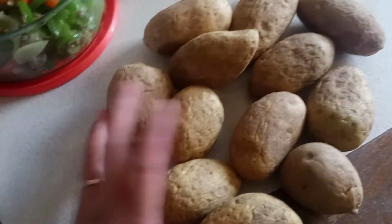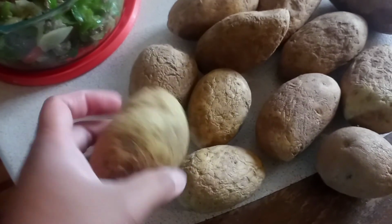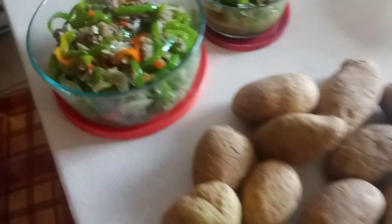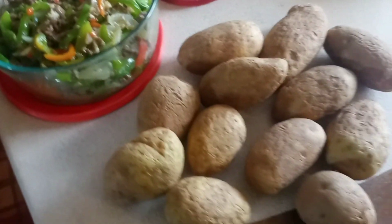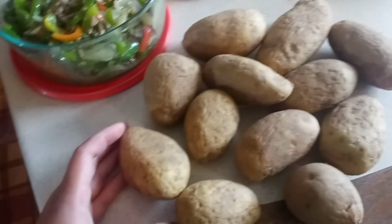Oh my. So guys, my husband is preparing potato now, to eat with that one, the bell pepper stir fry with ground meat. Me, I will prepare some rice. He will prepare some mashed potato.